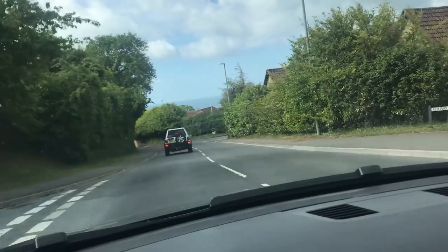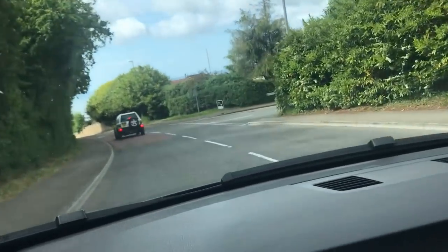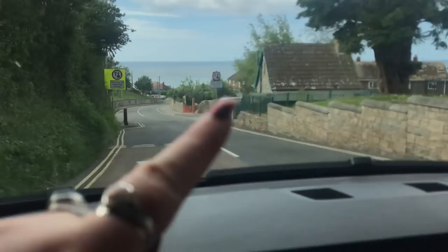Yes. Big car park up on the way. There was. I had walked up here on like a ghost tour once.